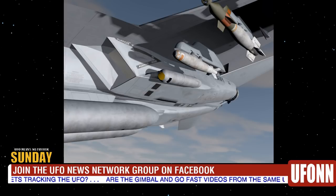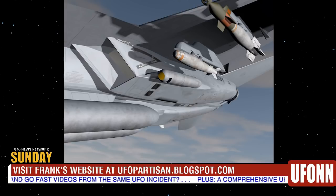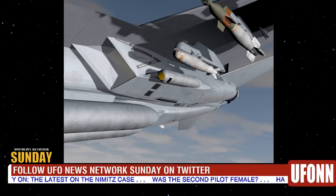And I did see the deck log for the Nimitz, which was acquired through a Freedom of Information Act. And I believe it covered a few days on either end of that event. It didn't go back two weeks or whatever. And looking through the deck log of the entire day, there's no mention of anything odd going on.